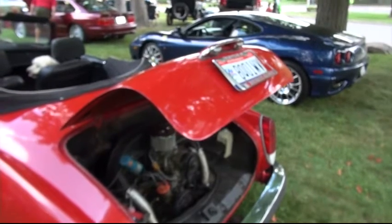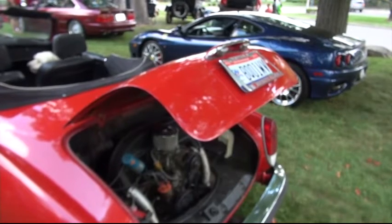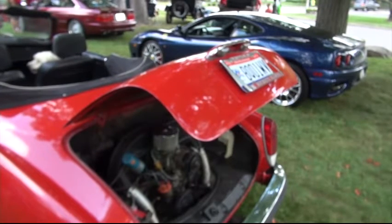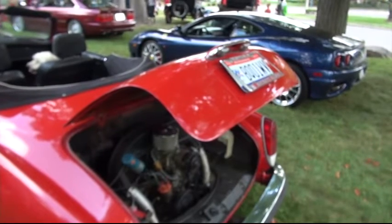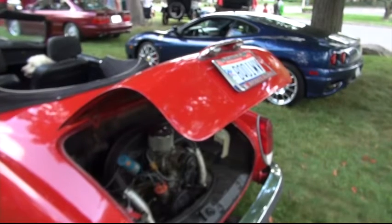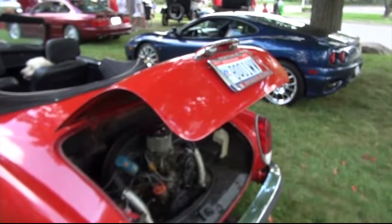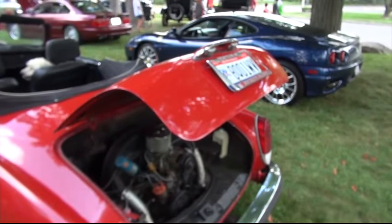You lucked out really well. It's a 4-cylinder, 1600. So that engine and this engine are the same, except that one's all original, and mine has had some modifications. It runs more like a Porsche than a Volkswagen.